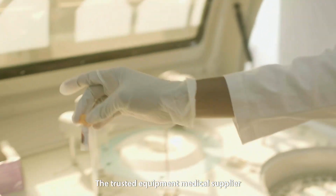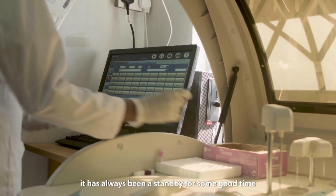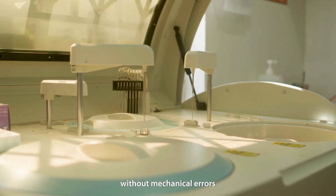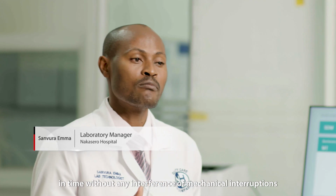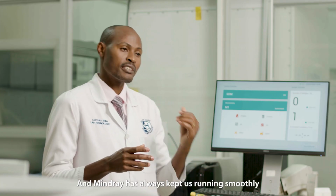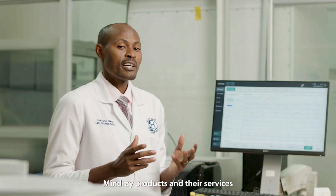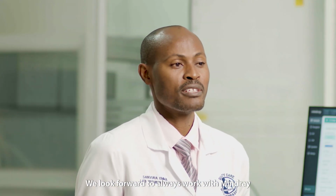The trusted medical supply equipment like Mindray has always been on standby for some good time without mechanical errors, which has helped us to always deliver the reports for the clients or the test in time without any interference of mechanical interruption. And Mindray has always kept us running smoothly. Mindray products and their services are turning out to be outstanding. We look forward to always working with Mindray.